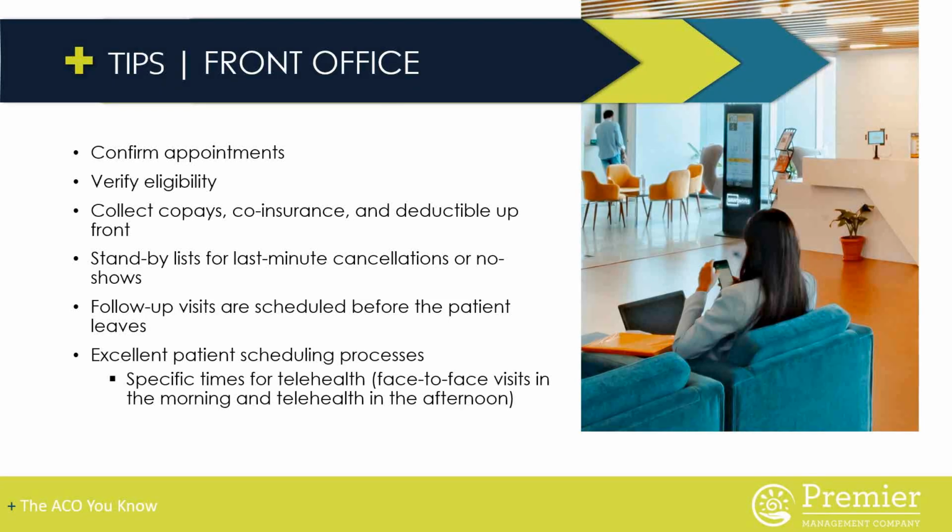So, tips and tricks for your front office: confirming appointments and verifying eligibility, collecting your copays, coinsurance, and deductibles up front, standby lists for last-minute cancellations or no-shows, follow-up visits scheduled before the patient leaves the office, and excellent patient scheduling processes.